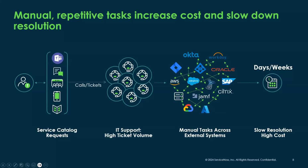Without automation, IT support staff must handle a flood of incoming tickets and perform manual actions like copying and pasting data across those different applications. That sort of work is time consuming, boring, and prone to errors, and it takes longer and is higher cost. So the goal is to automate as many of those requests as possible.